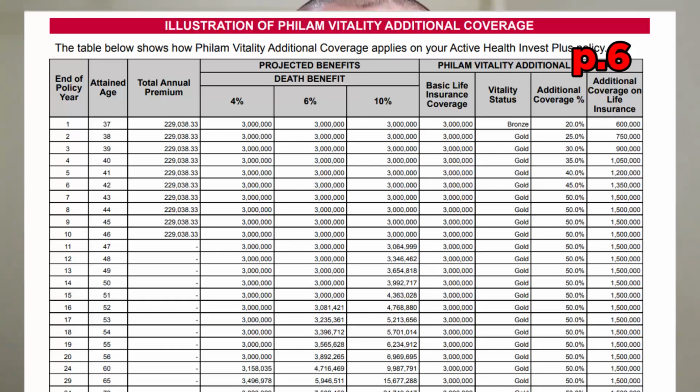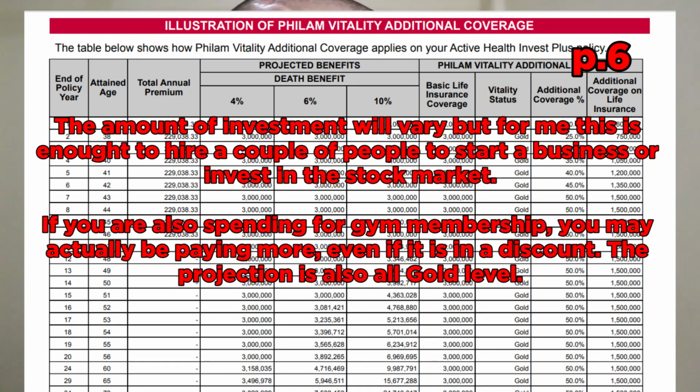Because I just want the Vitality. Like when I heard about that, that's great. But I know Sun is also doing something like that. I'm not sure of the others because they weren't mentioned. Page 6. 10 years? What? You could have built a business in 10 years with that money. I really don't like that return.